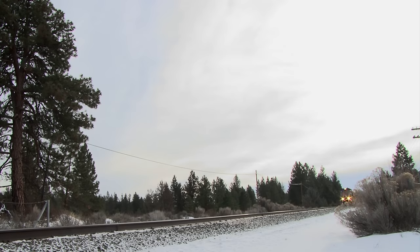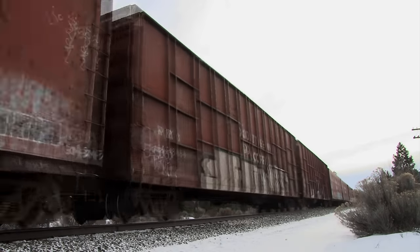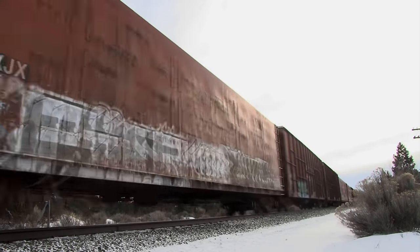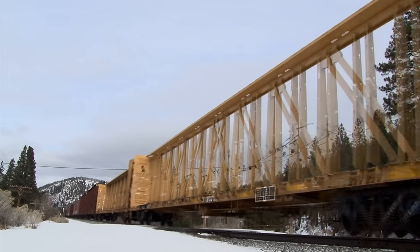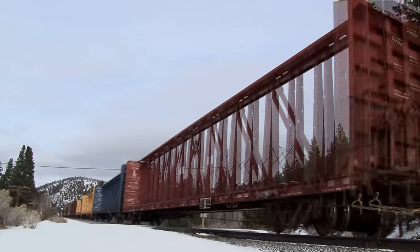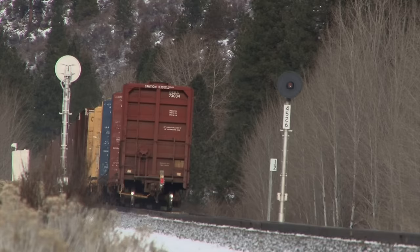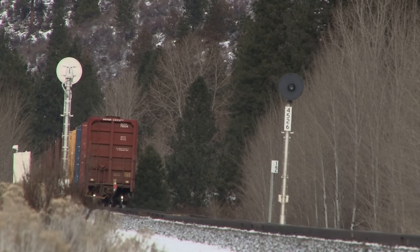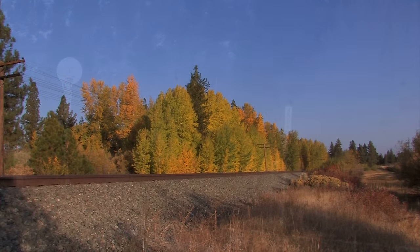The Gilchrist Local heads north at Lobert. More fall colors set the scene for number 14.